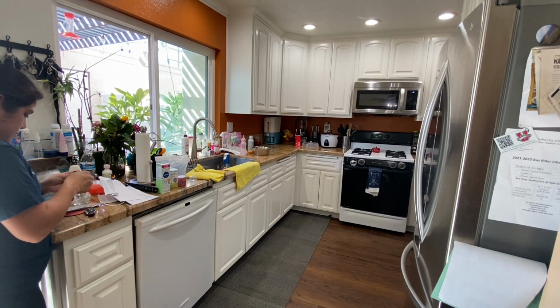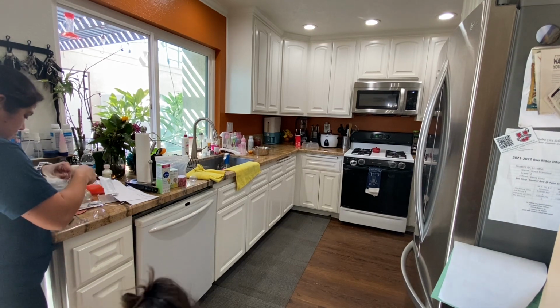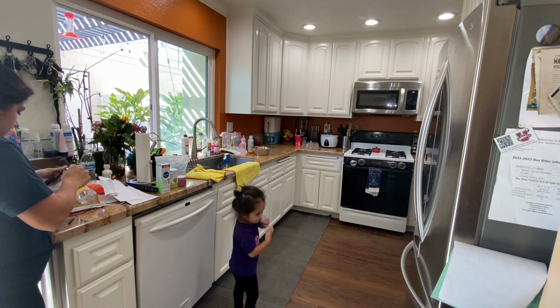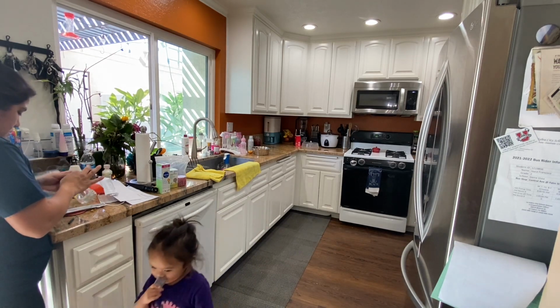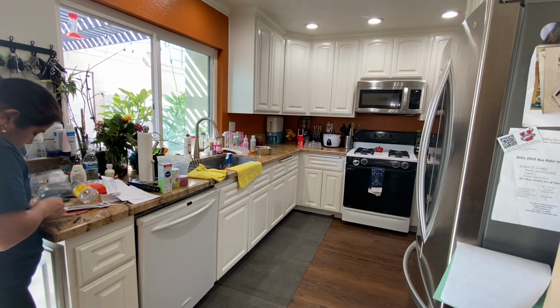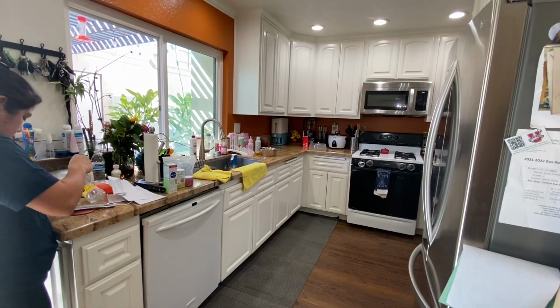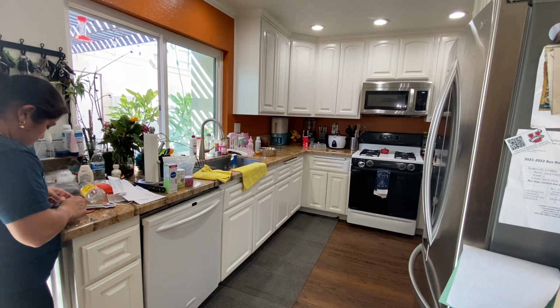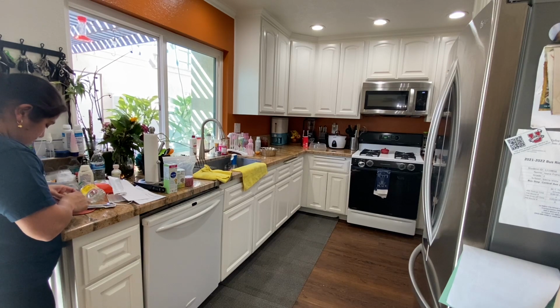That container there, I did have some recycling that you saw me clean up from the counter. And that milk bottle, you'll see it. It's just funny. My daughter is just carrying it around the whole place. Every time I put it somewhere, she picks it up and takes it somewhere else. Eventually, I ended up putting it with our recycling outside in our garage.